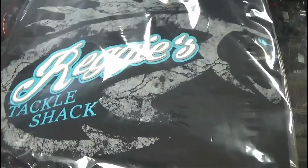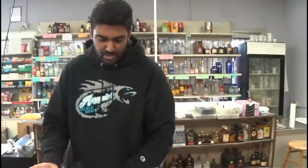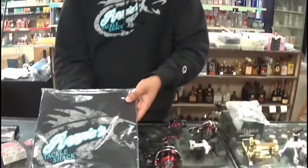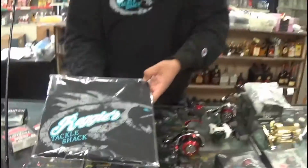And we got you guys t-shirts too. Yep. We're working on rebranding the store and the business, because everybody knows my dad, Reggie. He's been in this town for 30 years, and everybody that's ever fished has come to him at least once or twice. Okay. So, in Sacramento. And so this is our logo, and this is what you guys are going to see in a few months here outside of the store.